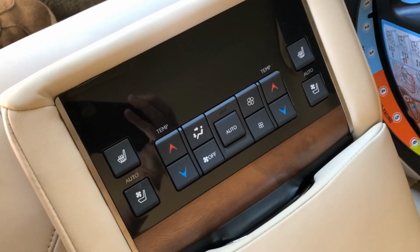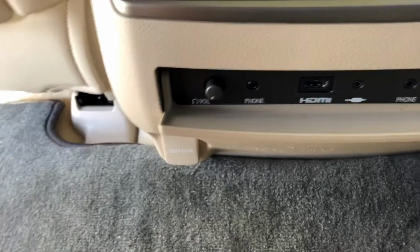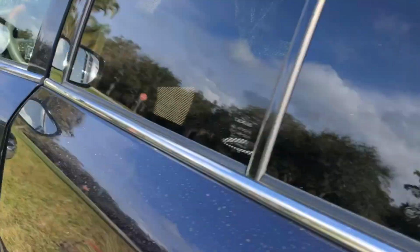Here you have all your controls. So see your heated, cooled HVAC, everything is there. Nice little storage bin and a remote for the rear entertainment system. You have a few other controls down here, such as your DVD player and HDMI for the screens. And that's it for the back.